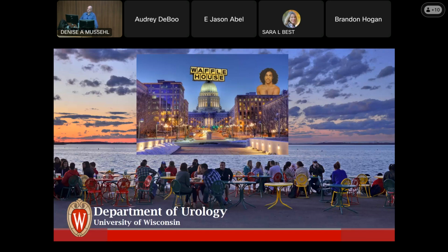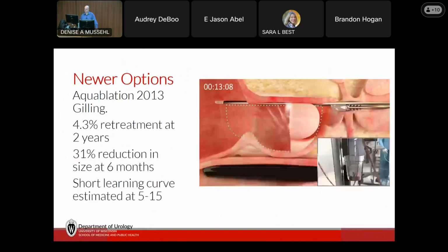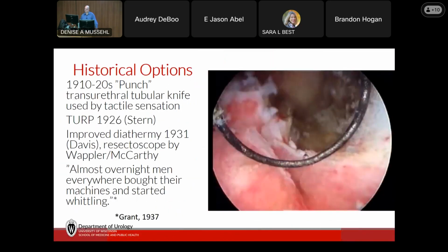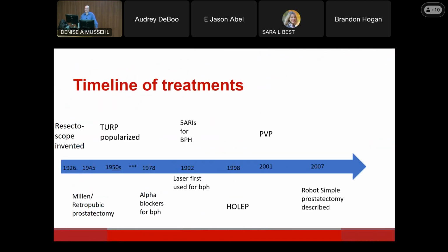Real quick though, the concept of the comment I made about the sham iTind and the remarkable improvement of IPSS when they didn't do anything, you have to take a step back, because so many of these minimally invasive procedures are proving their efficacy with a before and after IPSS. Is that what patients see as the most meaningful outcome on the other side? This is what we have held ourselves to as we assess these as the instrument. And is there a better instrument that focuses on what the patient is trying to achieve? I think that's an opportunity for improvement.